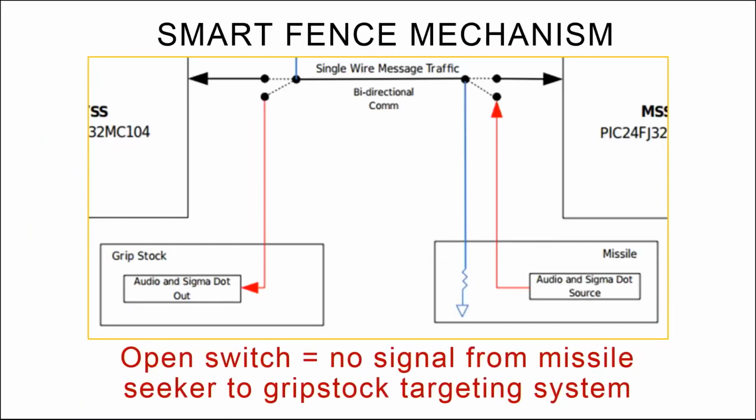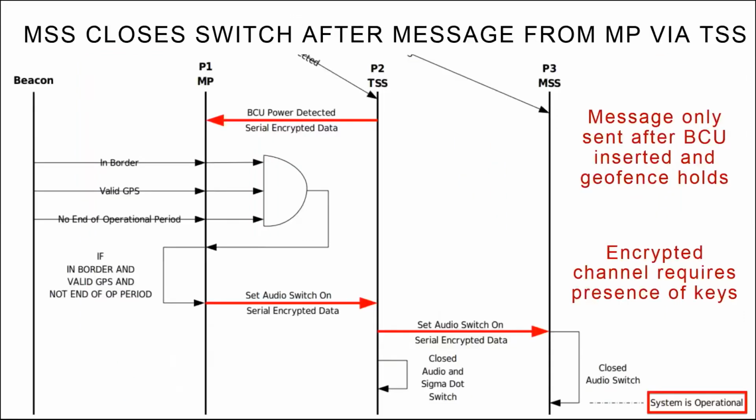Now, this is the heart of the smart fence and how it works. So the way these MANPADS work is that the missile, after the seeker head has found a potential target, sends the sigma dot signal over a wire to the grip stock, where the actual calculations need to be done by the targeting electronics. So what the smart fence mechanism does is it ensures that this switch is default open, so no signal goes from the missile seeker to the grip stock, unless certain conditions are met. And that's the whole core of the system. It closes only after these conditions have been met, and otherwise not.